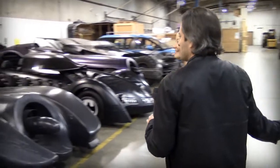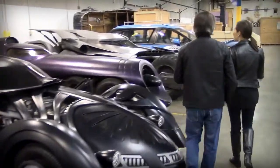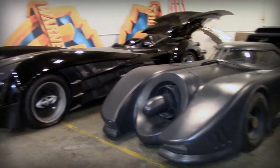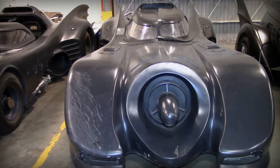This is awesome. How do these things, they're just laying around? This place is lousy with Batmobiles. How does that work out here? This is where the Batmobiles are stored. When they're not on display in the picture car vault, they come here. So you see we've got George Clooney's, Val Kilmer's, Michael Keaton's. And right here, this is the new one. Let me show you.